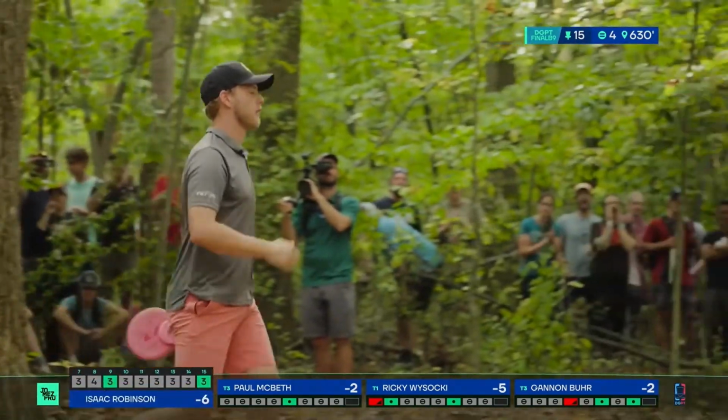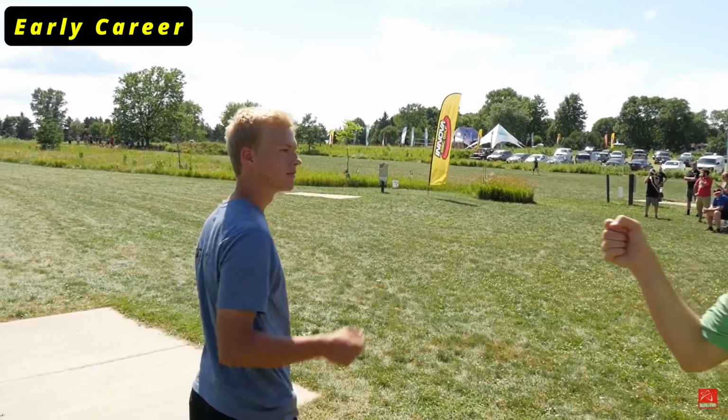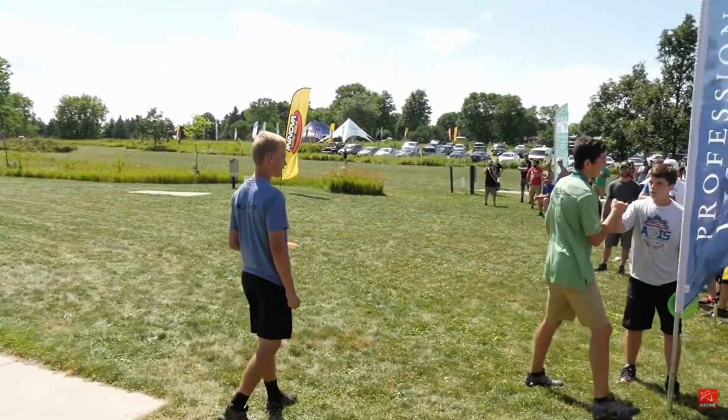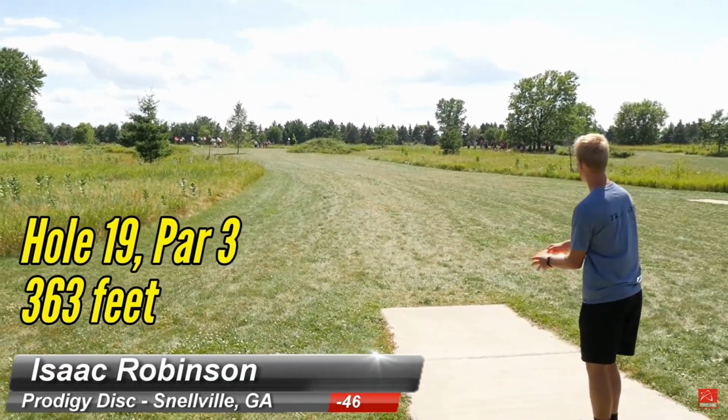On the center, on the stripe. Just like for many of these pros, disc golf started for them at a young age. Putting yourself on the big stage early on will help your career and prepare you for when it's your time to win. Nothing bigger than Worlds, and Isaac Robinson competed at the top early on.